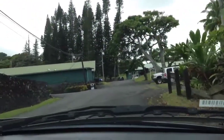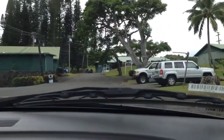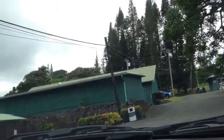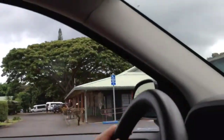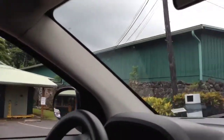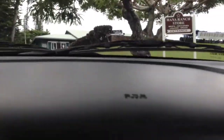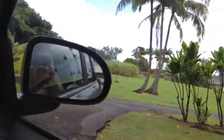I'm going to ask people about going around the back way. Hana Ranch store. Right there, post office. That'd be good. Definitely want to go there. Oh, entrance is up here. We don't need to film anything.